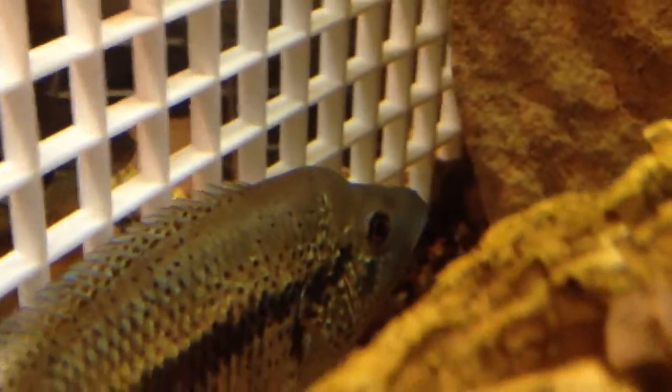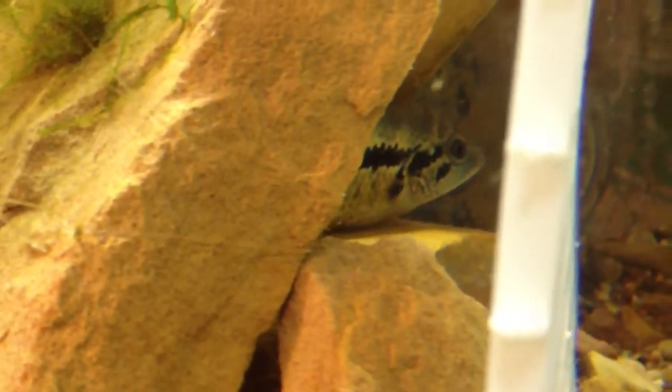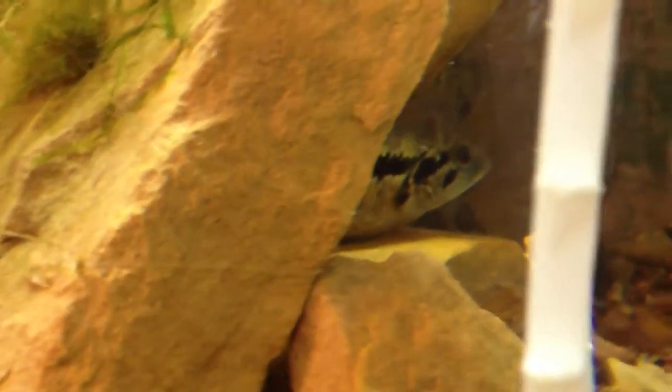Y'all can see his nuchal hump up there, or knuckle hump. That's another tomato-tomato thing. I think a lot of people prefer to say nuchal, but I'll say both just for the sake of arguing. I like saying knuckle because it's easier instead of trying to pronounce it all Germany and with all that filthy pig Latin. But you can see the female back there.